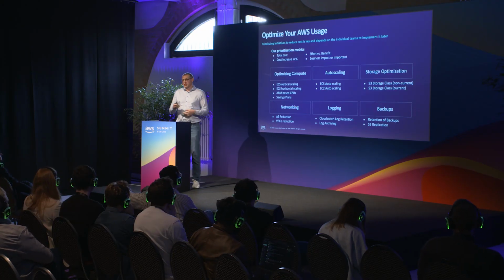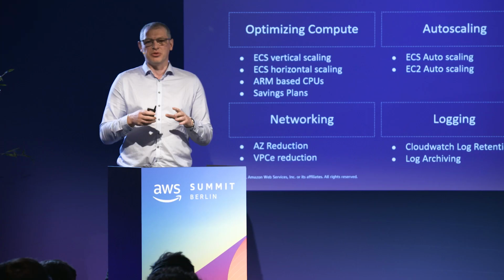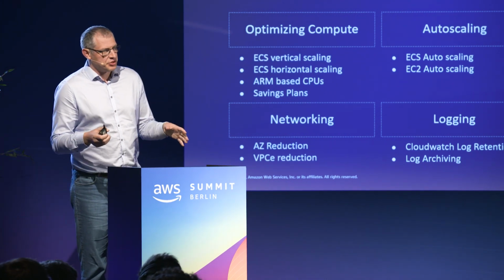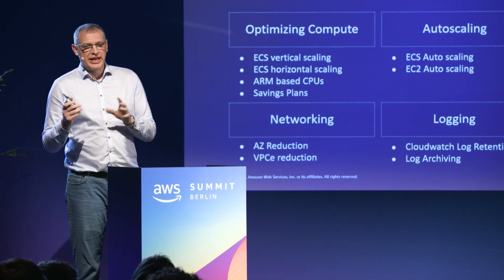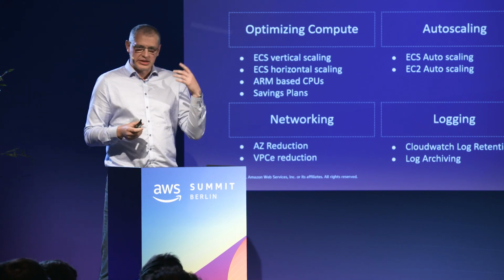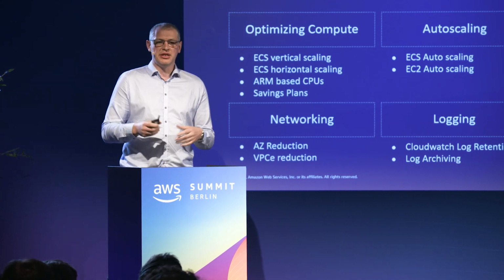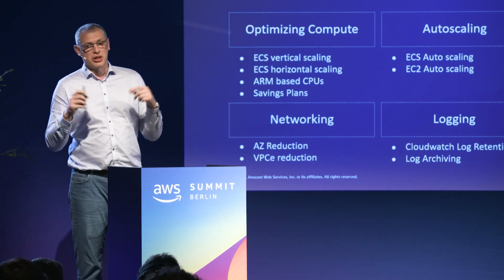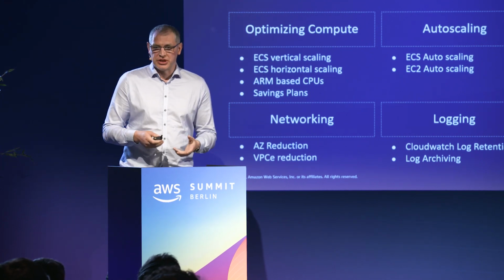On the storage optimization, S3 for us is, as I said, a very big thing. And we have found many, many interesting opportunities. Many times, different objects in your buckets have different access patterns. The straightforward solution is to decide which object goes to which storage class, and that's it. But that's actually time consuming, and you need to know quite a lot and collaborate with other teams quite a lot. So instead of that, you may enable Intelligent-Tiering.